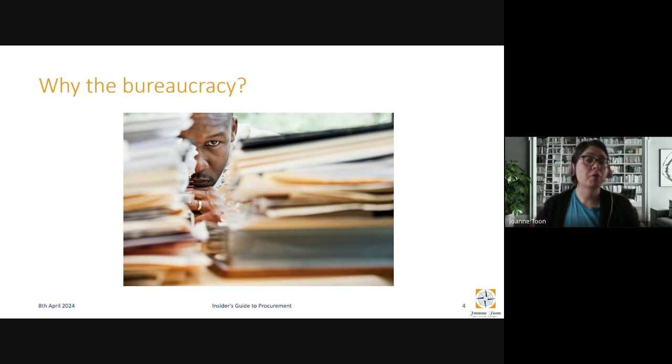There is no point in a process costing more than the contract's worth. But there is a duty to ensure that suppliers are capable of doing what they say they can and that they're able to meet the needs of the agency. And there's an additional layer of bureaucracy.